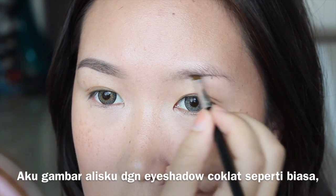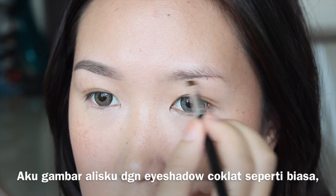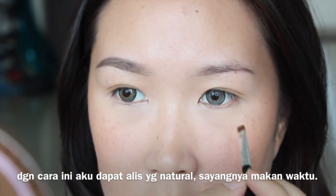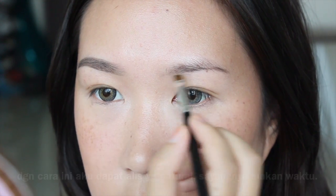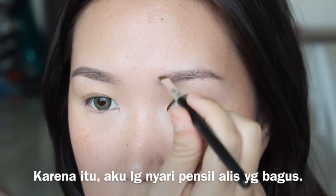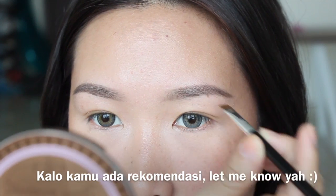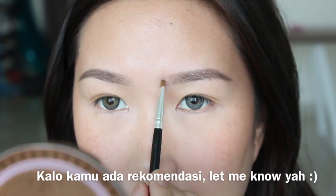As usual, I am filling in my brows using a dark brown eyeshadow. This is my favorite method because it gives such a soft result, but it does take a bit of time, which is why I'm looking for a good brow pencil. So if you have a favorite, please let me know by leaving me a comment.